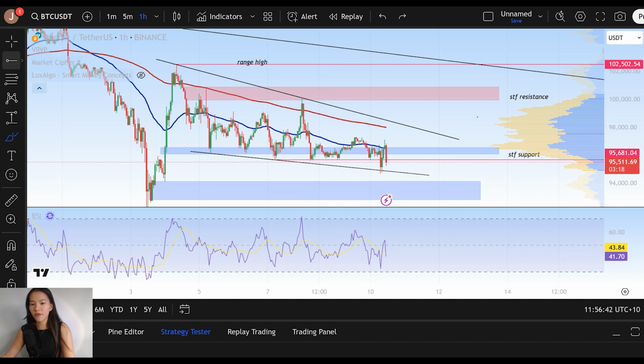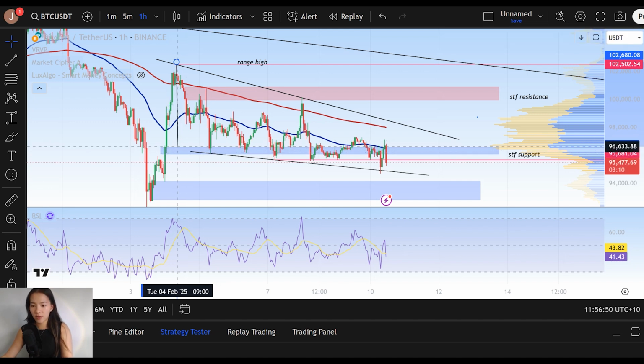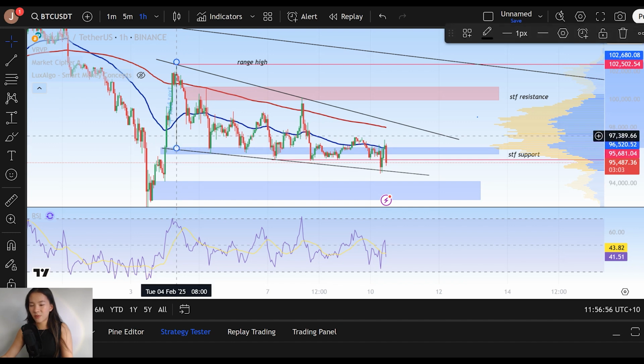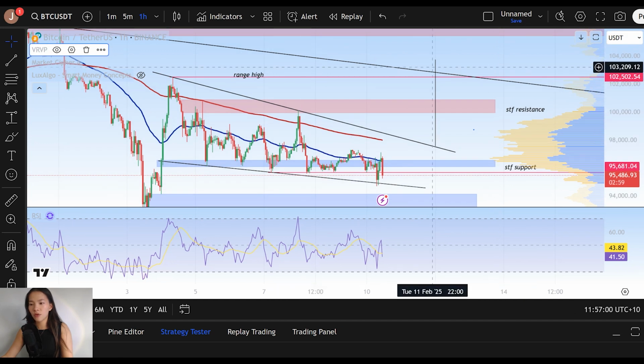So the measured move of our descending triangle structure is generally from the top of the structure, right, all the way down to that lower trend line. So let me just extend that trend line. And that roughly, if we apply it to the breakout point, let's say over here, takes us to retest that trend line, push above the range high for the structure, and go to about $103.6 thousand.